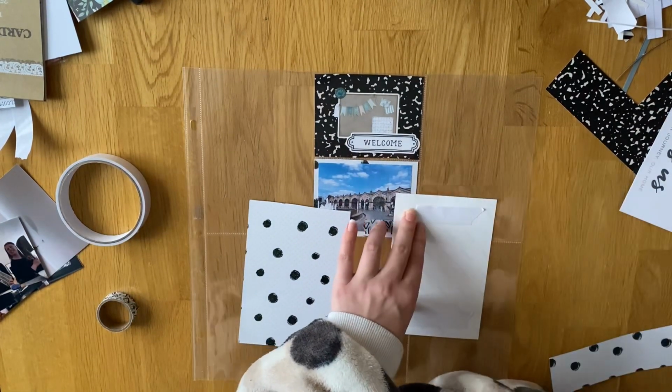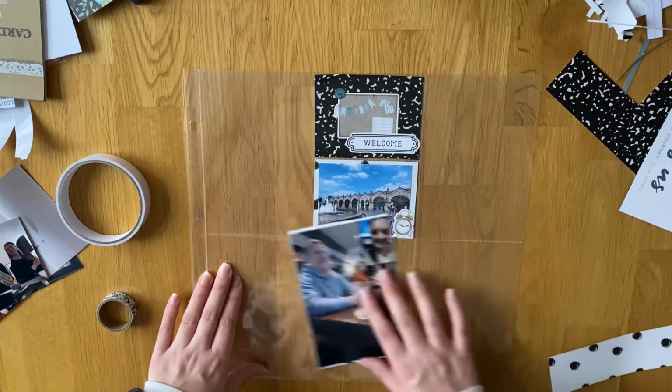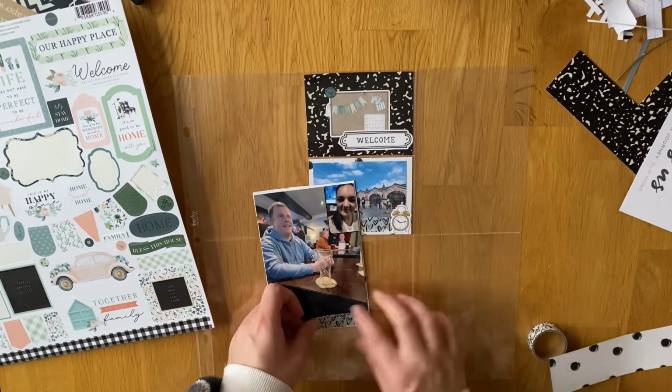So that's why I picked the calendar, and then I also used the little sticker that says welcome on there, and then there was a little round sticker as well that I put in the corner, and I just left it as that because it was quite busy as it is with the background and things, so I'm quite happy to leave it as it was.